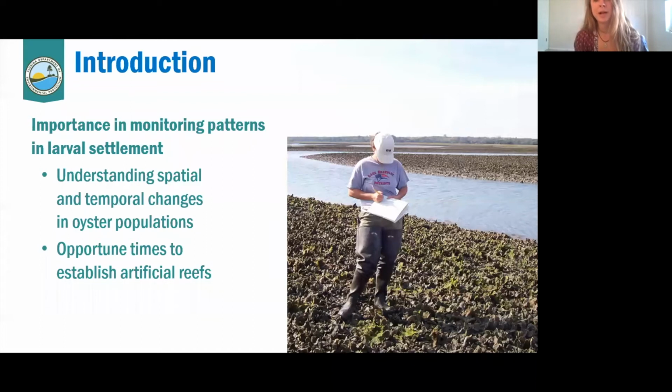Something else I want to circle back to is to talk about the importance of oysters in general. I mean, they provide a number of ecosystem and economic services. They buffer against storm surge and wave action, and they aid in preventing erosion. They serve as habitat and food source for a myriad of estuarine organisms. And also, as Daniele was talking about in his last presentation, they filter water.